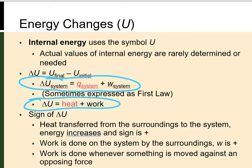And so, like we said, this is sometimes expressed as the first law of thermodynamics. The energy change for a system, delta U, is the sum of the energy transferred as heat, Q, between the system and its surroundings, and the energy transferred as work, W, between the system and the surroundings. This equation defining the first law of thermodynamics is just a restatement of the general principle of conservation of energy.